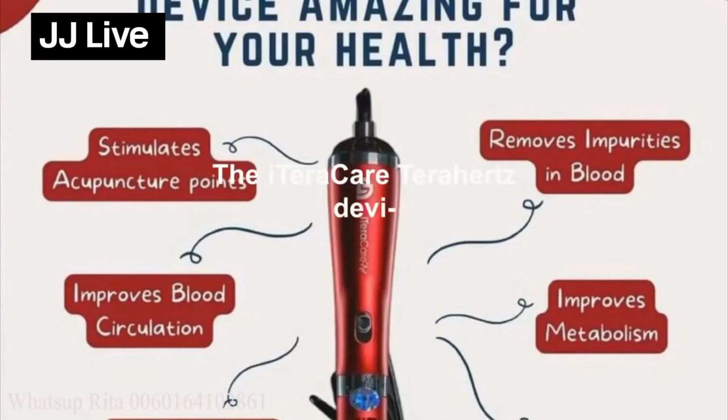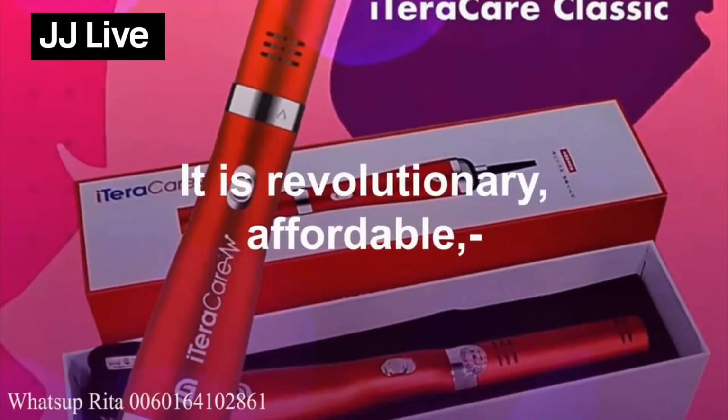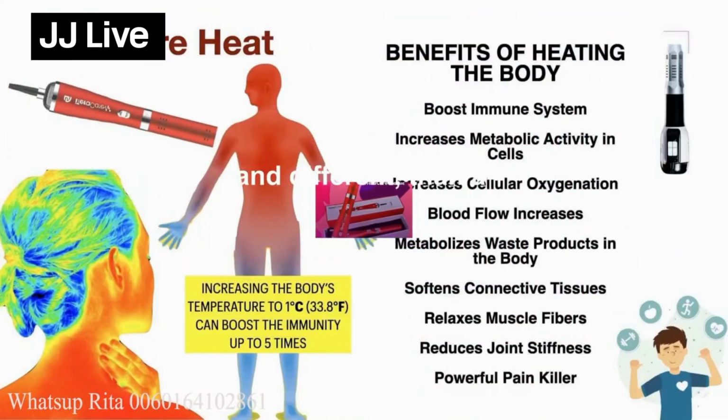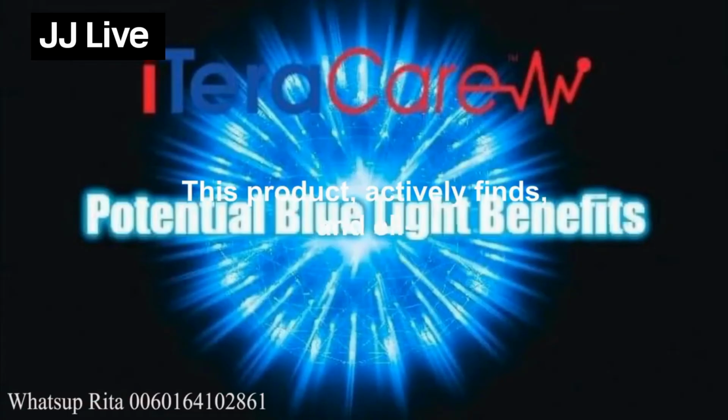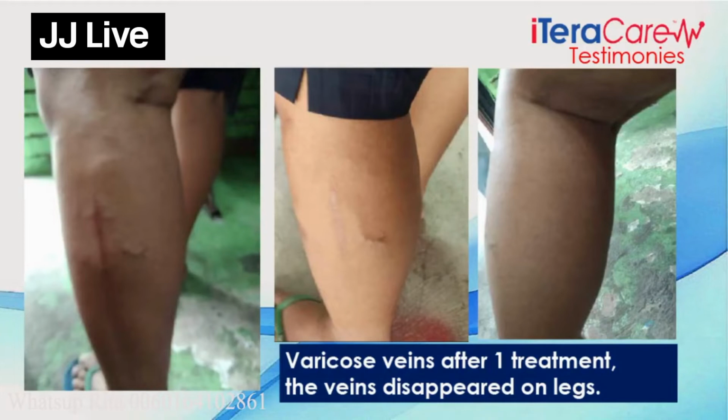The iTeracare terahertz device is a next-generation frequency device. It is revolutionary, affordable, and different from anything you might have tried or been exposed to in the past. The iTeracare terahertz blower is a combination of quantum, terahertz and optical quartz technology. This product actively finds and eliminates bad cells and protects good cells to help solve any health problems.